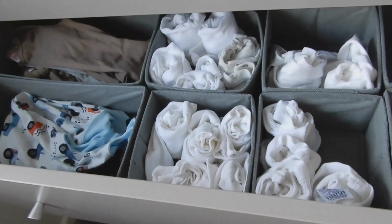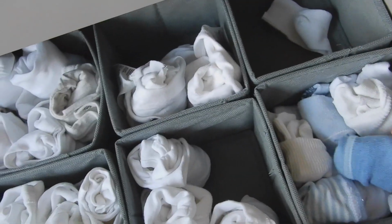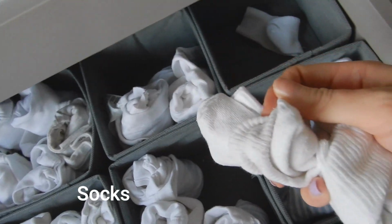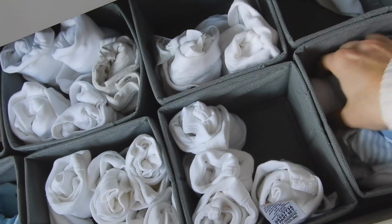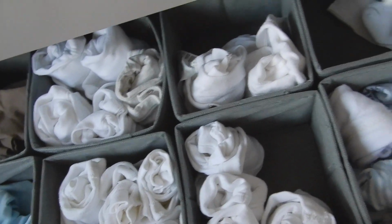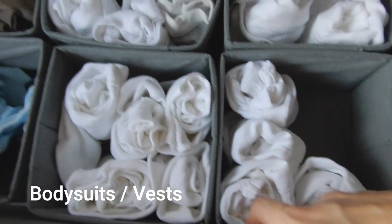So firstly, we'll start with the top drawer, which is Barry Basics. So we've got plenty of socks in here. They're from a mixture of places like Next and then H&M. I've got all these little tiny socks, and then these big thicker ones are from Next, so I will tag both below. Then we're moving on to vests.